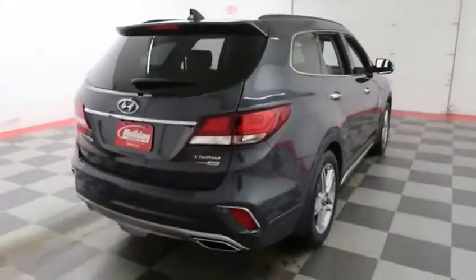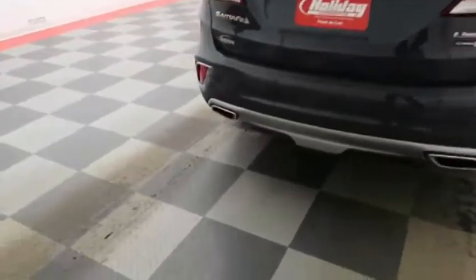Inside, leather interior. The seats are clean all the way throughout. You have second row and third row seating, and your second row of seats are heated seats. Up top you do have a panoramic sunroof. One more look down the passenger side, then swinging around to the back end.